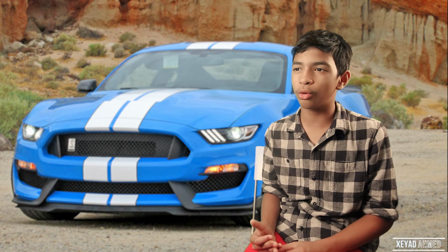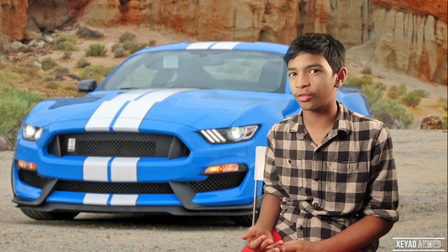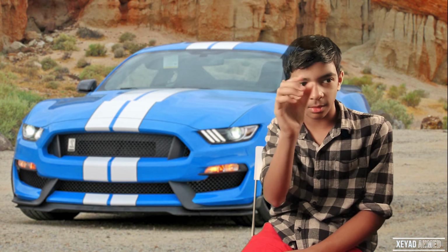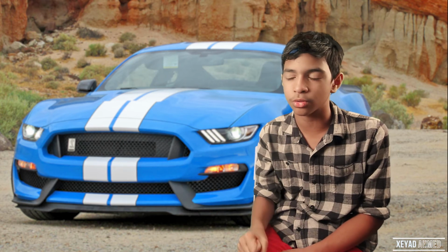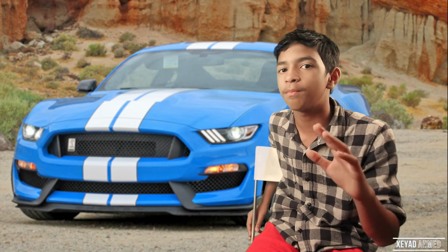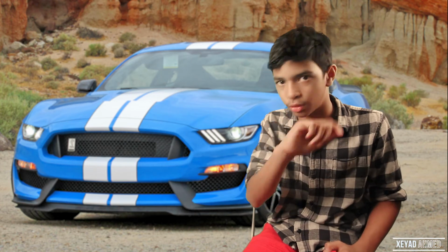Now, if you ask me in terms of looks, which one looks better? The GT350R with its cool red accent. The GT350 had, behind the Shelby logo, a sort of grey background. I'll show you a picture on screen. Everywhere you look on the GT350R, you will not see an R, it'll just say GT350.